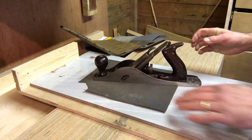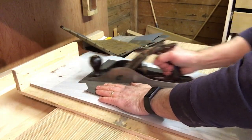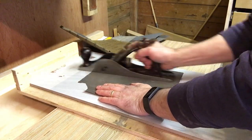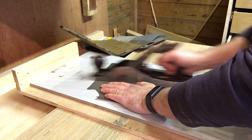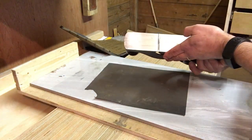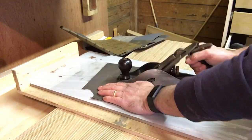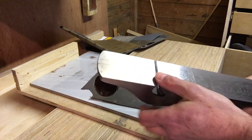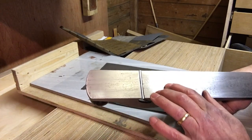Okay, so I'm not going to give it too much, just a little bit to see what we've got. I didn't say that there are actually a few scratches in this, so I'm not going to go for a full smooth finish. I just wouldn't be able to do it.